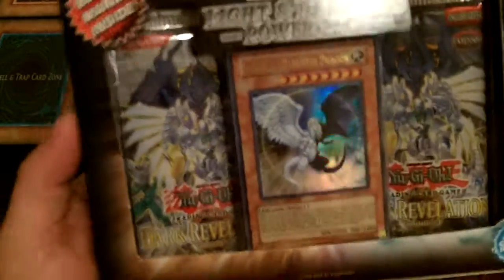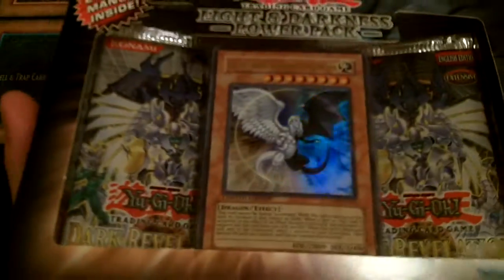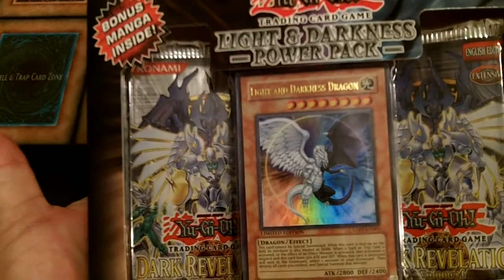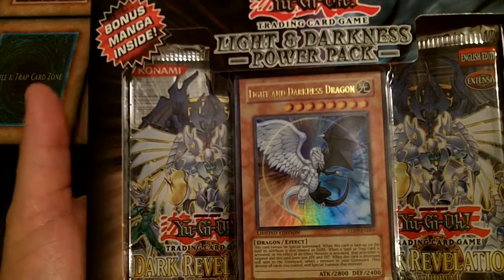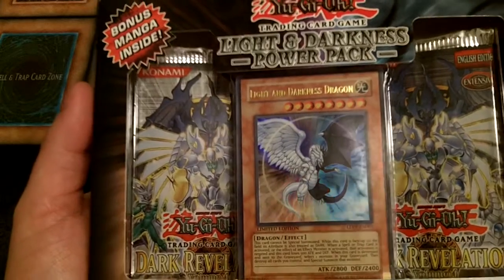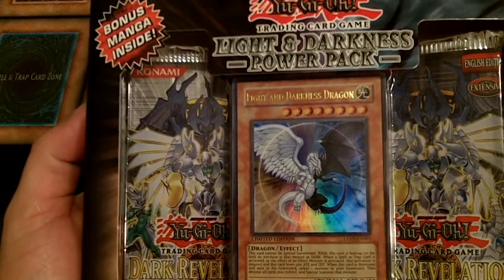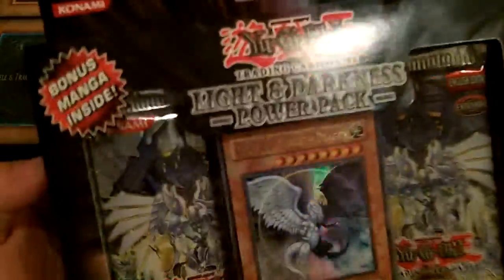And Light and Darkness Dragon at the time was extremely good, because it could negate multiple effects. It would, of course, lose attack and defense whenever it would. It could negate up to 4 effects, and then whenever it died, you got to bring back another monster from the graveyard, as long as you blew up everything on your side of the field. So what it did for you way back when was extremely good. So that was always a big thing about this.